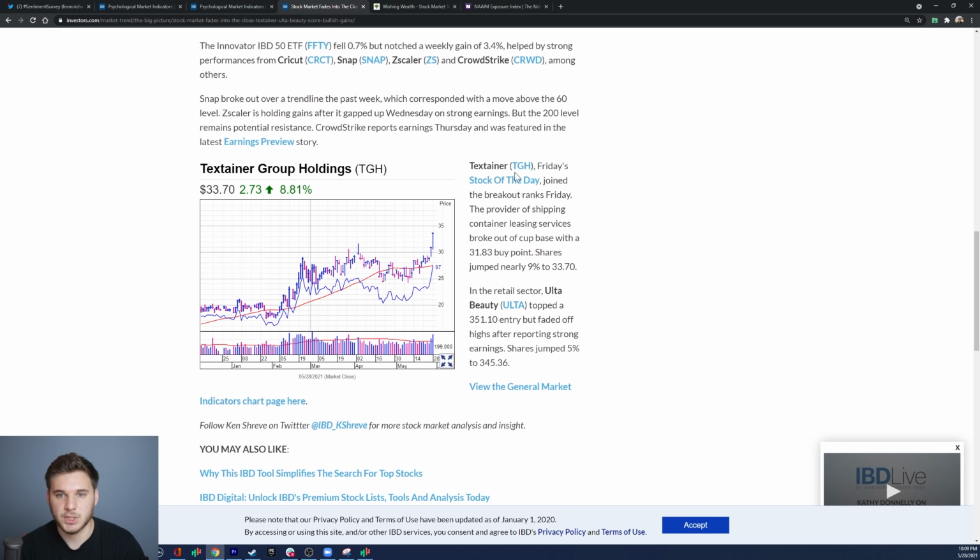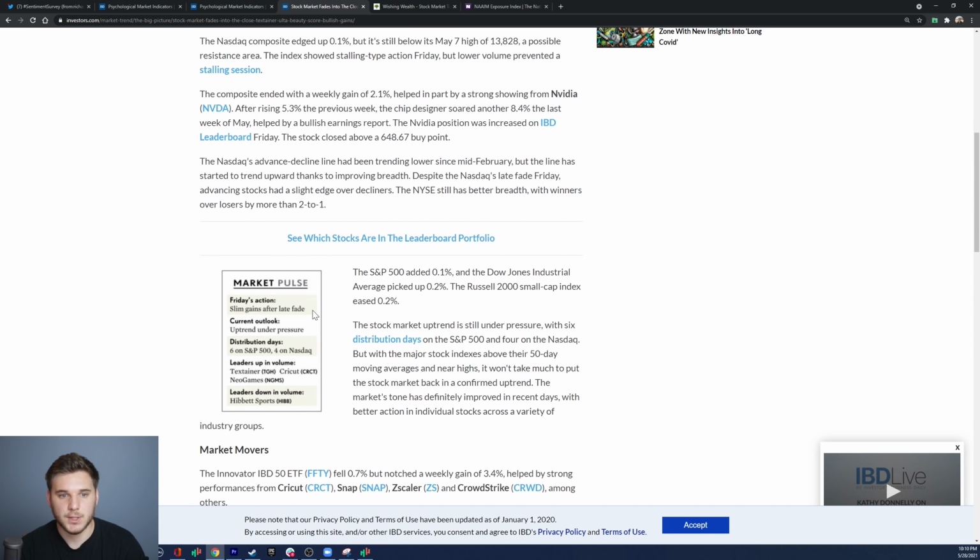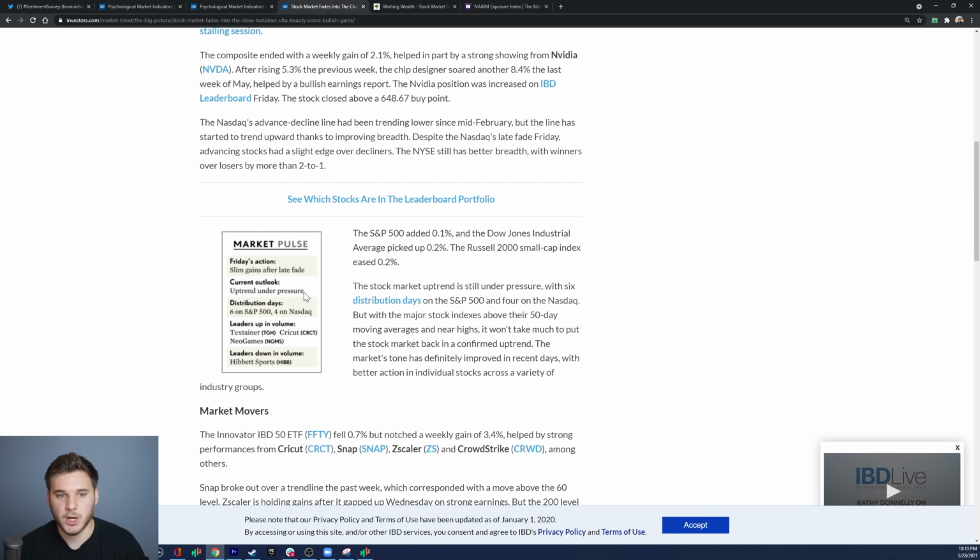And they also talk about TGH, which had a nice breakout here from this cup-shaped base and looks pretty strong, as well as Ulta, which faded after an entry. And you can see that overall shares were up 5%. So overall, their current outlook is an uptrend under pressure. And as I said, we have 6 distribution days on the S&P 500 and 4 on the Nasdaq.